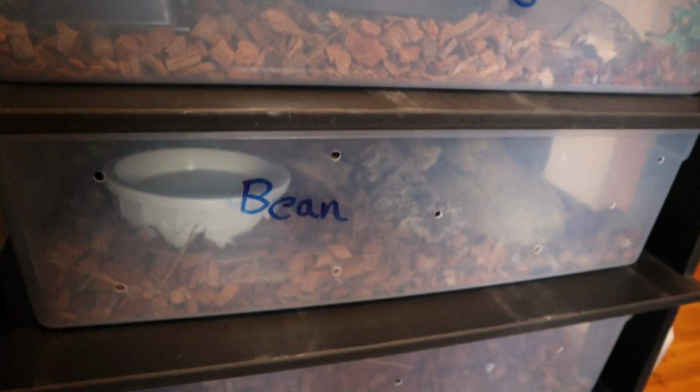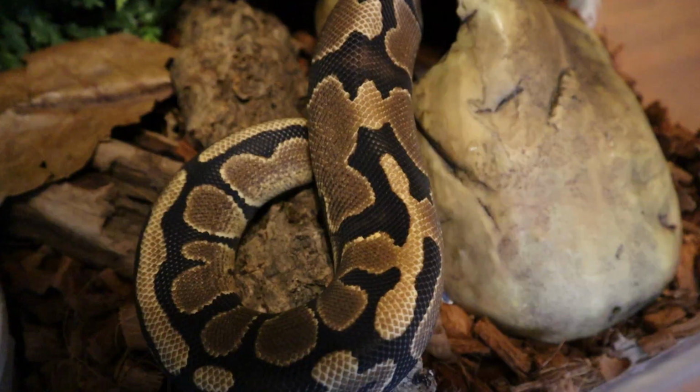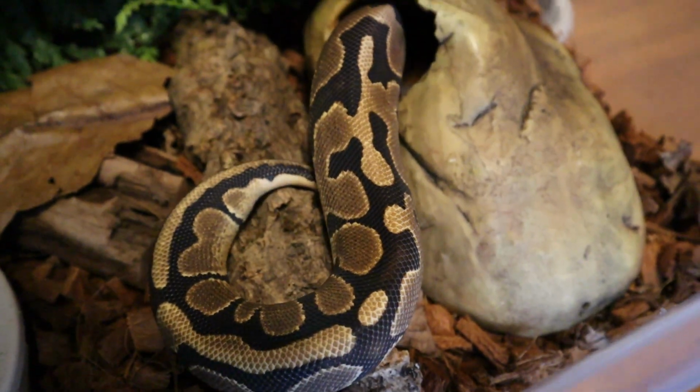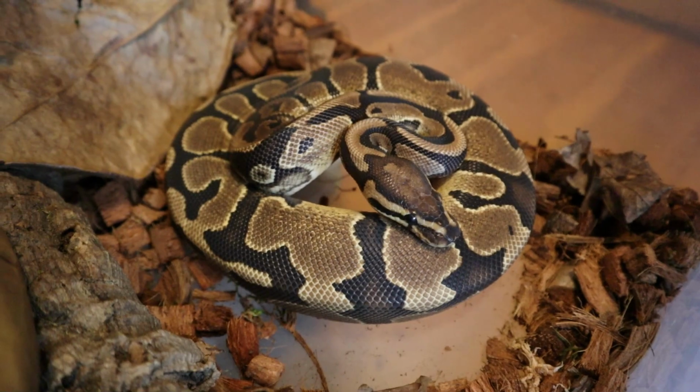Then we have Bean, a lovely vanilla het pied, possible het clown ball python. I think vanilla is an underrated subtle gene, and I like what it does stacked with others. So much potential, and she's such a pretty snake.